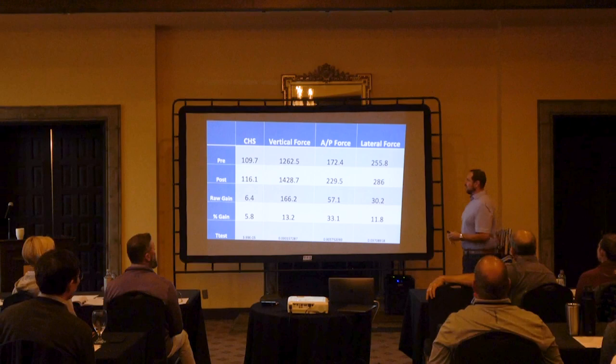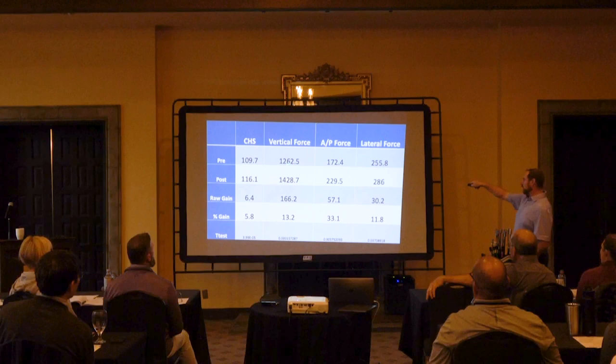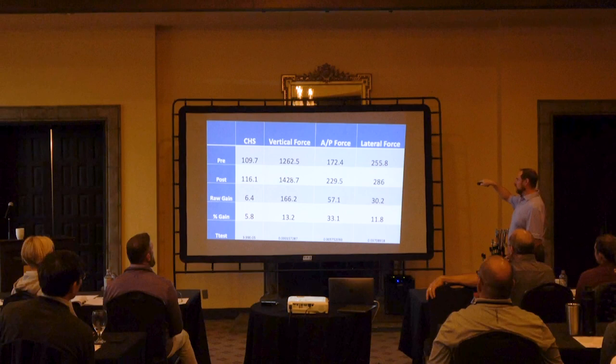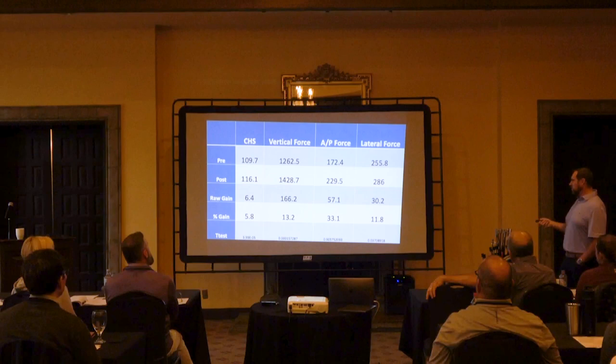So we saw pre and post there on club speed, first of all. These were actually pretty fast players in this data set. They were starting above 109 miles an hour, after they were 116. We had vertical force gains of about 20%, which is crazy. 13% gain there.